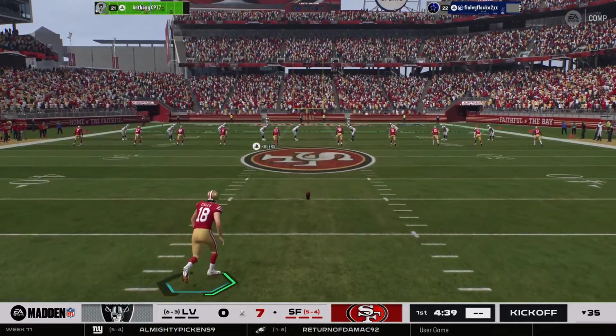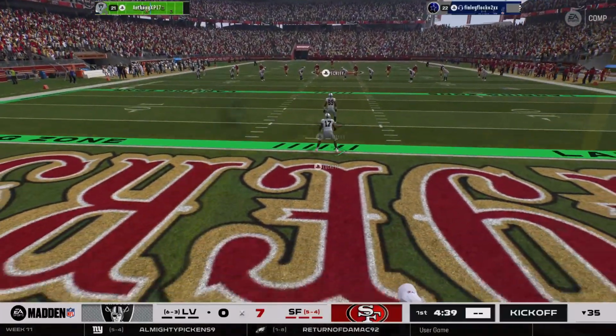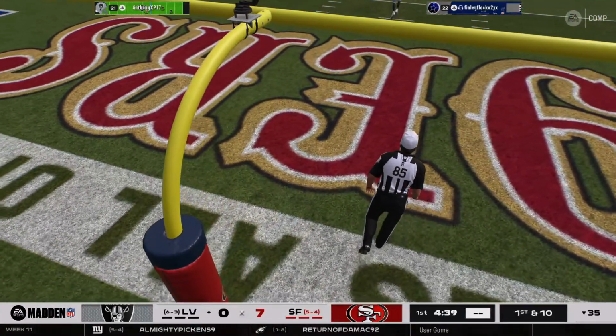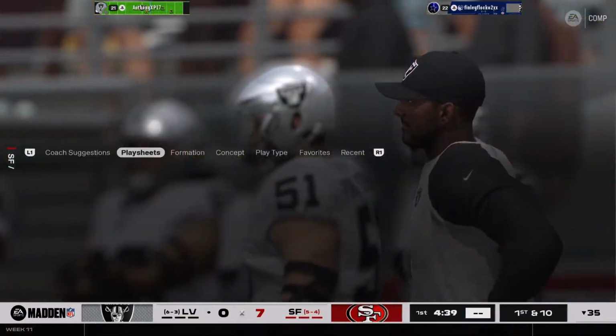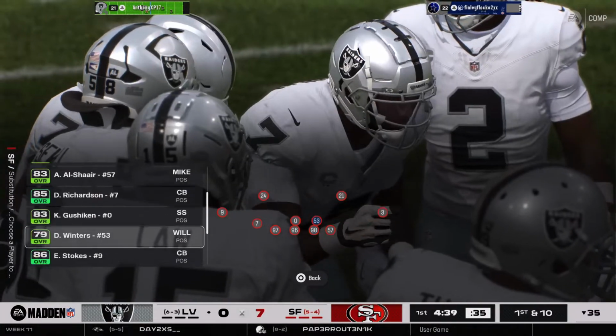The 49ers have it on the tee as they kick it away here. And that one flies right on past the end zone. Did not make an effort to even hit the landing zone, Brock. So they're going to gift him a drive starting at the 35.